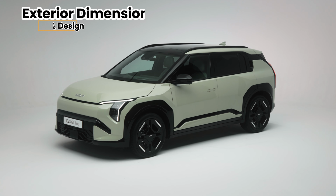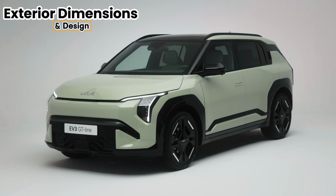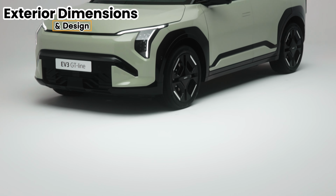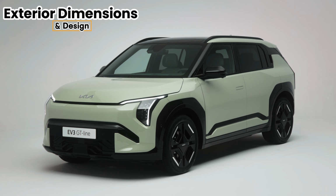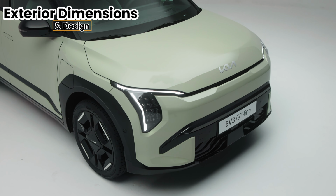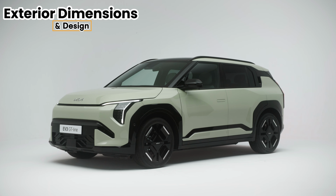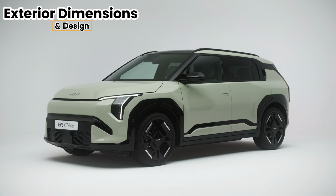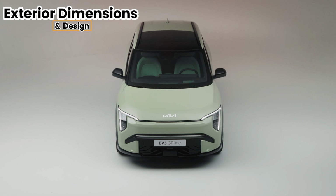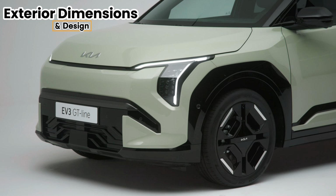Design and dimensions. Starting with design, the Kia EV3 is Kia's latest addition to their electric SUV lineup, and it's already turning heads with its bold and progressive aesthetic. Drawing inspiration from Kia's larger, award-winning EV9, the EV3 introduces a fresh take on the compact EV SUV segment. At the heart of its design is Kia's opposites united philosophy, which blends the seemingly contrasting elements of nature and modernity to create a harmonious and dynamic vehicle.